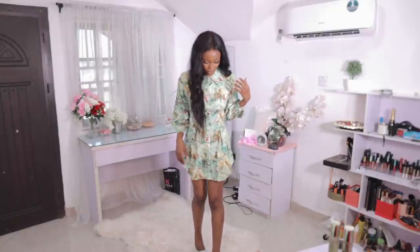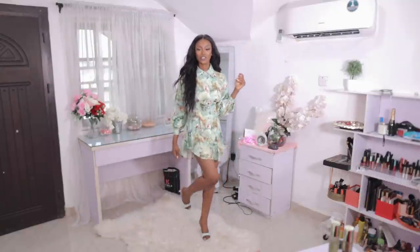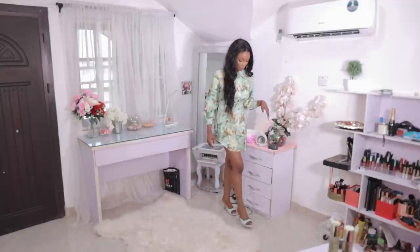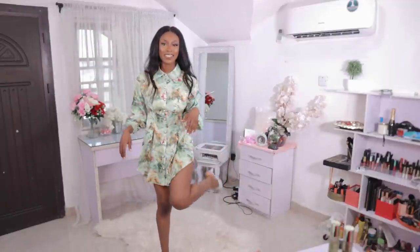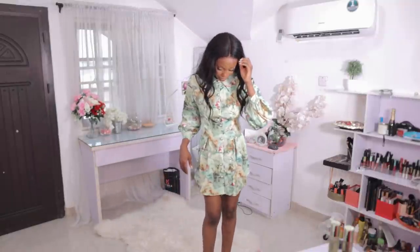So they do fit me very well, I must say. And they are so comfortable. Literally so comfortable to wear and to walk around in. Definitely love these.